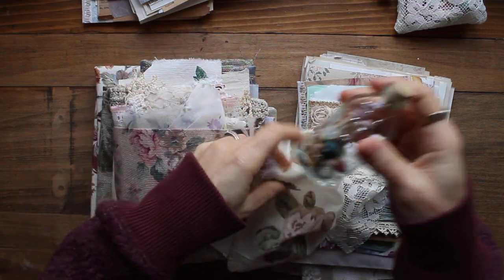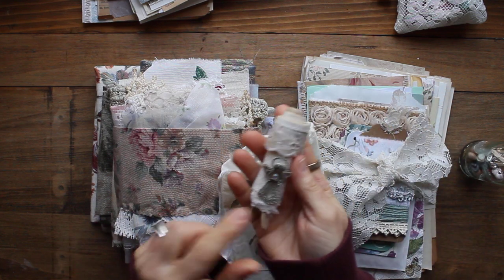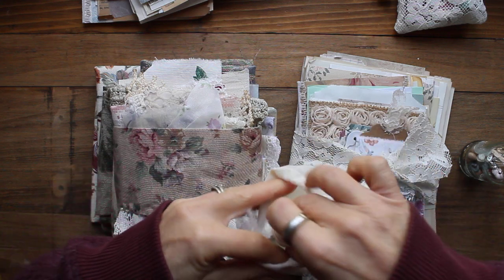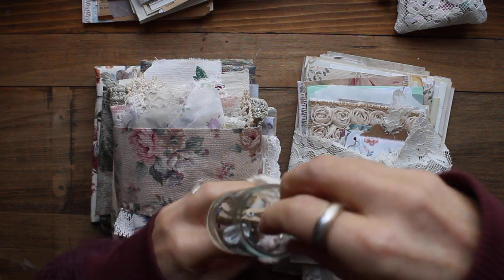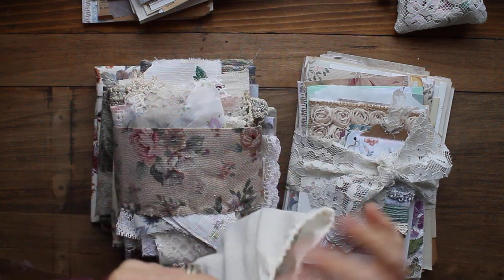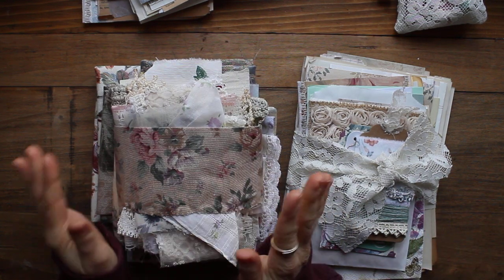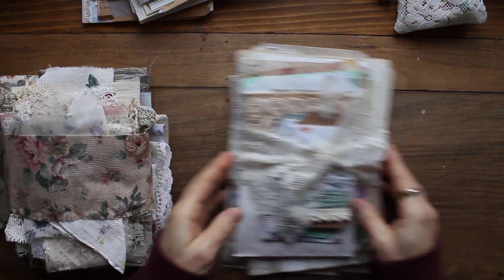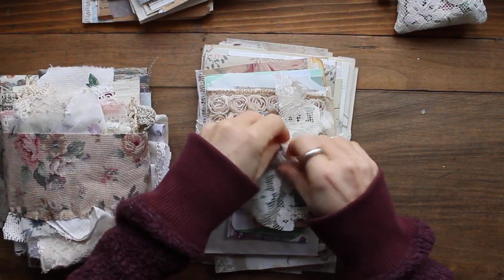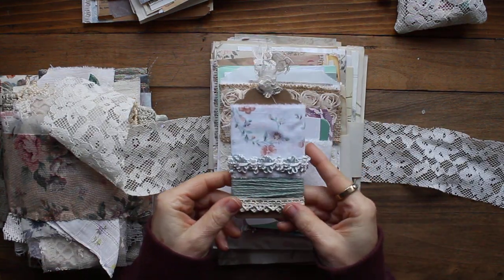So you've got the same types of things in the jar, and this one, each one has some type of charm or pin on it. And then I have taken a softer, more faded floral and attached it to the front of this bag. So that one is a little softer color. So this would be the more romantic floral kit, and it still has a lot of color, just a little bit softer and not quite as pink maybe.